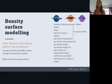Okay, now this is a first insight, a first go at density surface modeling. So these are the models that we produce out of distance sampling data. Here I'm going to show you the results from an example, a generalized additive model that I've run with ROMS monthly average environmental conditions. And this model is focused on baleen whales, except for gray whales, because we considered that gray whales have very different habitat needs and need to be modeled separately from the others. So this model includes the blue whales, humpback whales, and fin whales. And it is relating the number of whales observed to a series of environmental variables and also to an offset. And that offset includes information about the survey effort, so the number of observers, the estimated strip width, and the speed at which the platform is traveling.